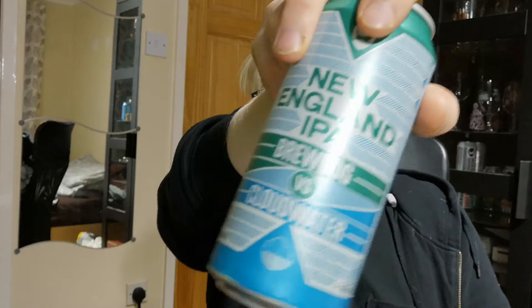So aroma-wise, the Brewdog and Cloudwater collab wins out. Appearance, it's a tie. They're the same looking beer. So let's give them a taste. So it makes sense to get the lower ABV beer out the way first. Just magical. So good. This is so good. So how this is available in supermarkets is beyond me.